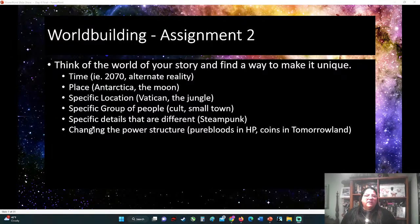And you can use specific details that are different. One great example of this is steampunk. I think there was a movie, Wild Wild West, that used this, but it's basically where electricity was never invented. So everything in the world runs on steam power. And that allows you to have some amazing world elements, right? That you don't get in an electric society.